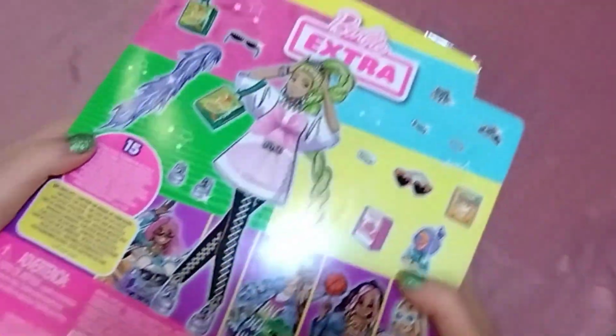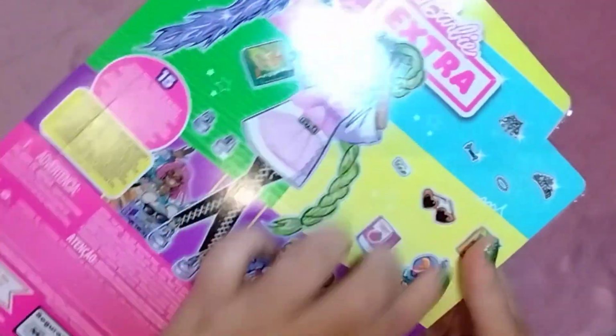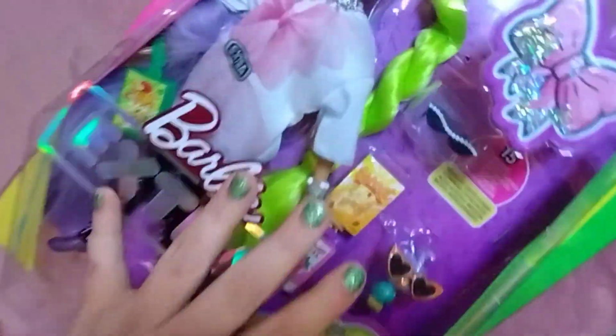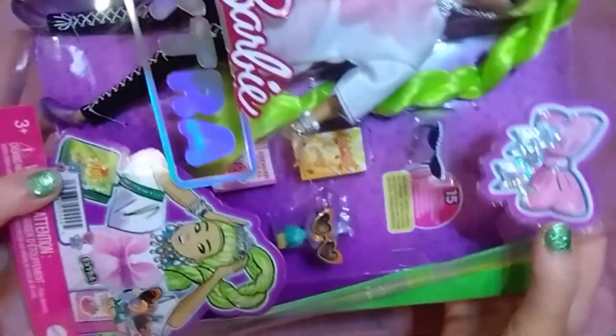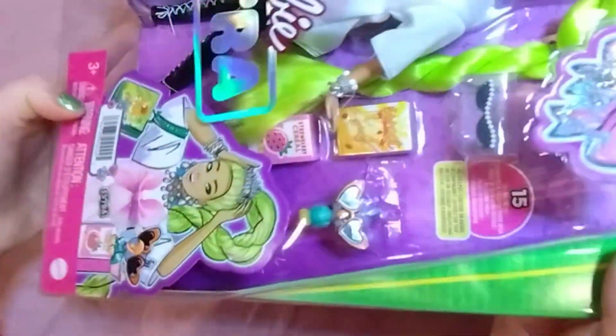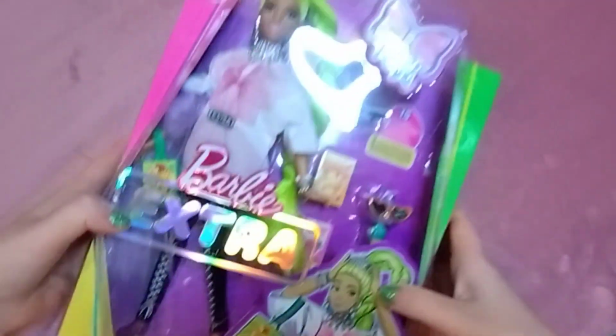So let's shake the box out a little bit. You can cut this open so you don't have to destroy the box. Maybe, I don't know. I'll shake that out. I really like the accessories, because look, it's like candy or something. I'm not sure. We'll see. Okay.